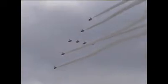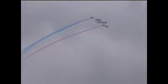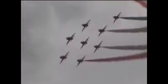Heading in. Up. Rolling. Up. Smoking red in this formation is Red 4, Flight Lieutenant Dave Davis, our Welsh representation on the team, born in Colwyn Bay, North Wales, which is where he grew up at Brynellian School. His nickname on the team is Horse. At the moment, though, he's out on the right wingtip of Apollo. This is the Apollo Twister.